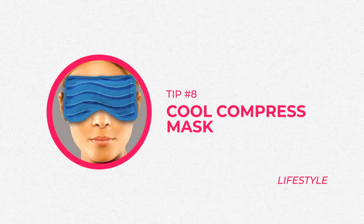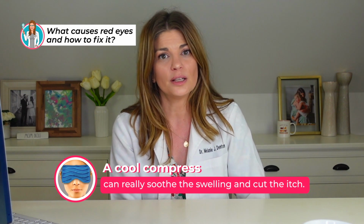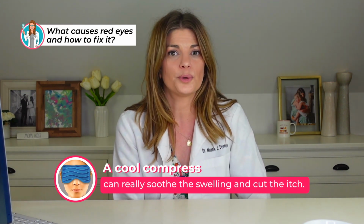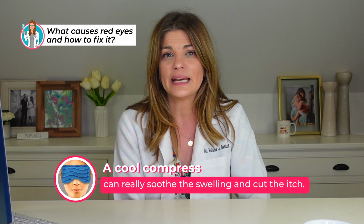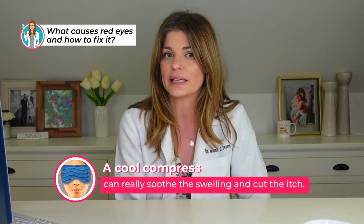Also, cool compresses and hot compresses. So if you're suffering from allergies, cool compresses are phenomenal. Hydrate has their MediViz cooling eye mask. There's a Brooder eye compress cold therapy mask. There's an Optase cooling mask. All of these are great for swollen, itchy, red eyes. A cool compress can really soothe the swelling and cut the itch.